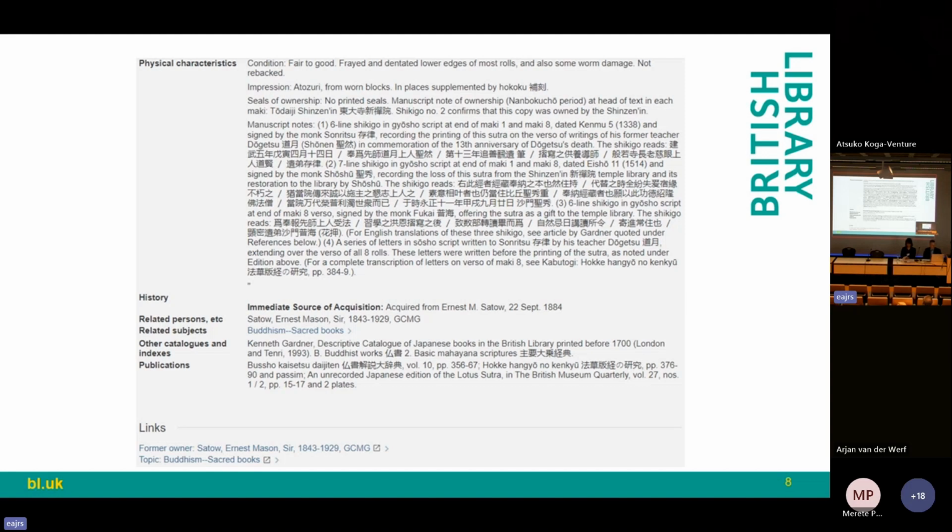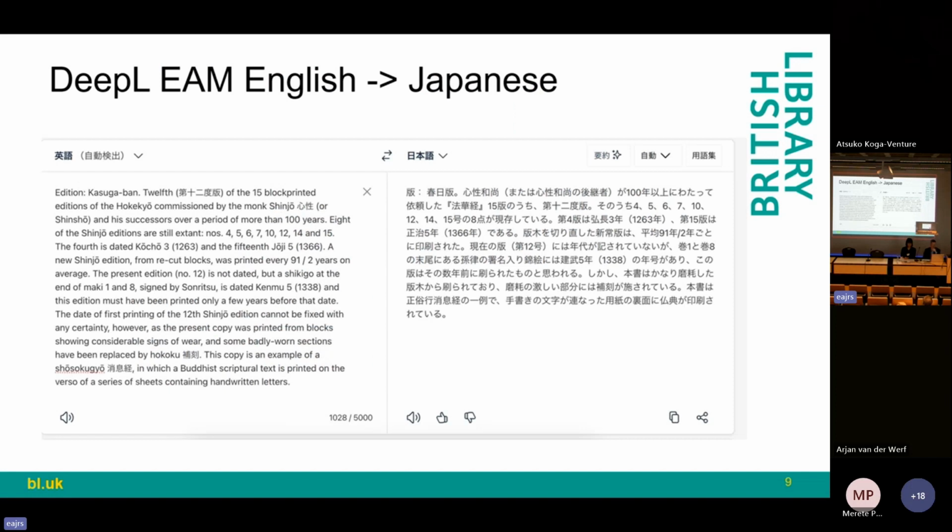But then we discovered deepl.com, and this is the other bit of whiz bang, because DeepL, as you can see, makes a surprisingly good translation into Japanese. So have a slow look at this, all of you who can read Japanese. You can probably find some strange things, but anyway, it gives you the basic idea of what's going on, and you can then realize, oh, it's got the kanji wrong or something like that.